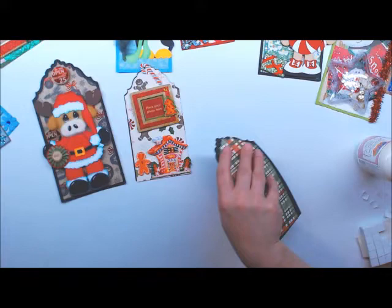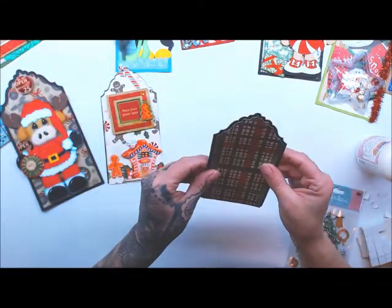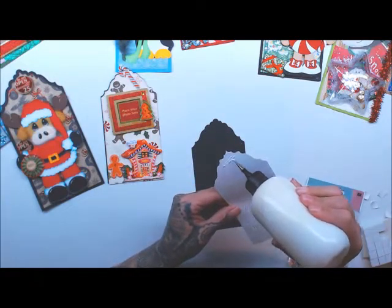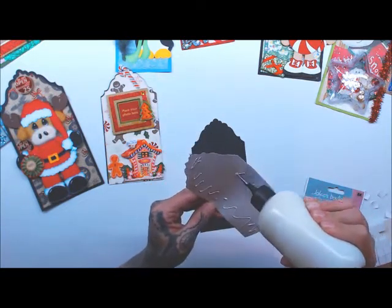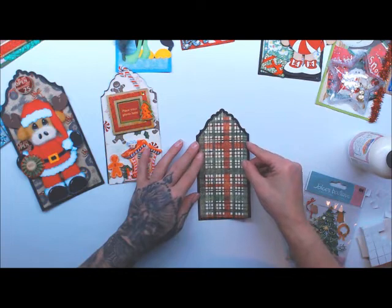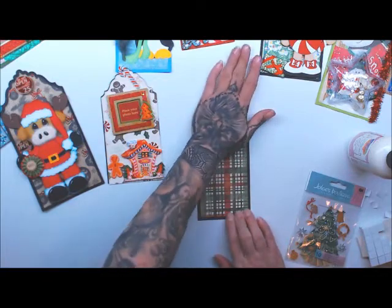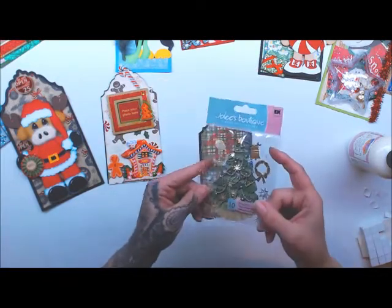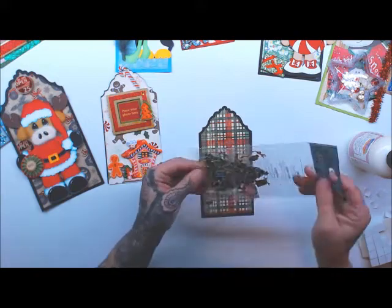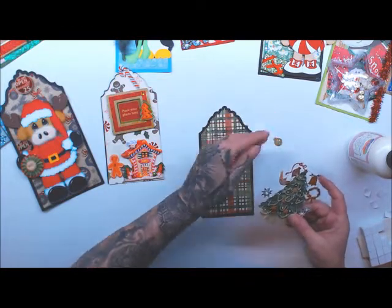So when I was also going through my paper, I came across this plaid color, and that seems to be kind of trending now. So I wanted to go ahead and throw that on something. So then I found the cute Christmas tree, and I thought that might look pretty on here. So this is a Jolie sticker. Definitely from my stash. And I've had it a while because the sticky's not sticky no more.